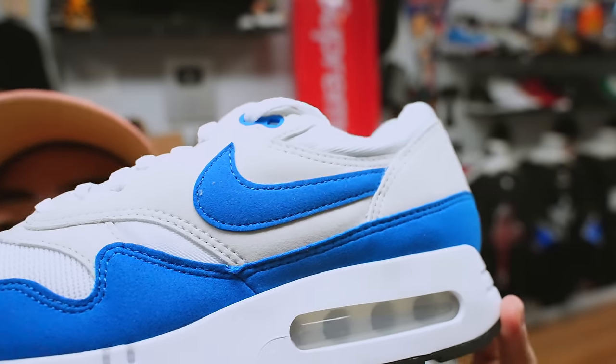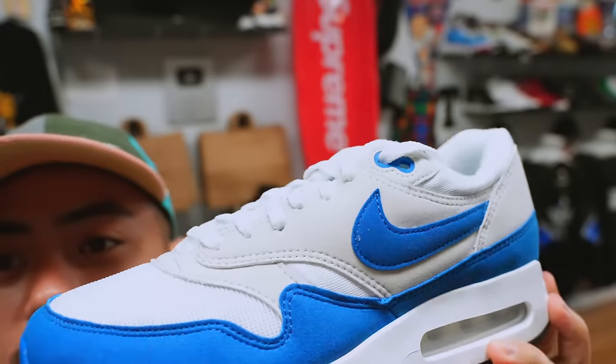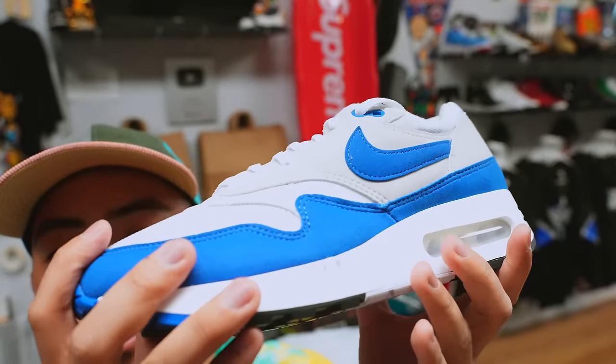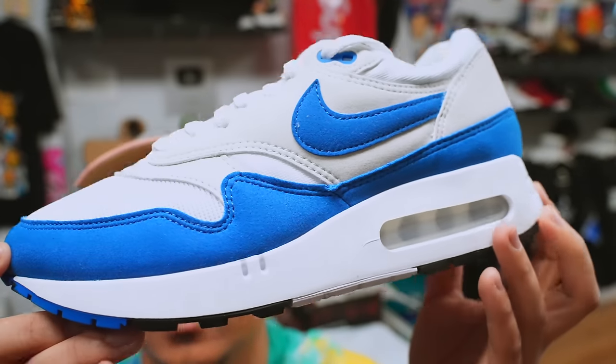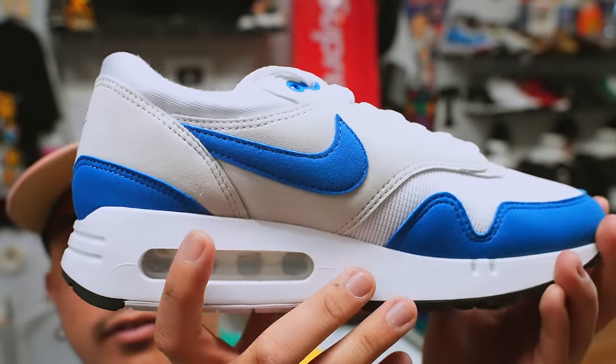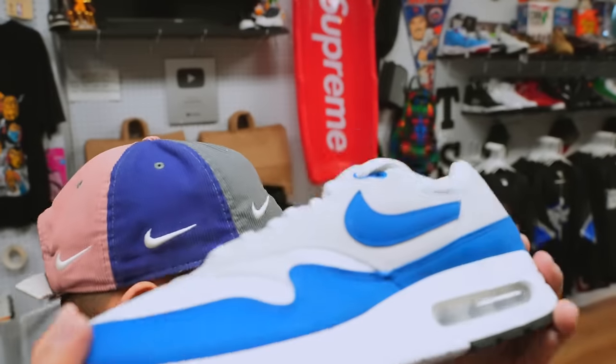Guys, just take a look at this. Look at how beautiful the blue is. Just a beautiful sneaker. Honestly, you kind of get what the original one had, except a wider toe box, bigger bubble, but man, these are beautiful. Especially for the spring and summertime.